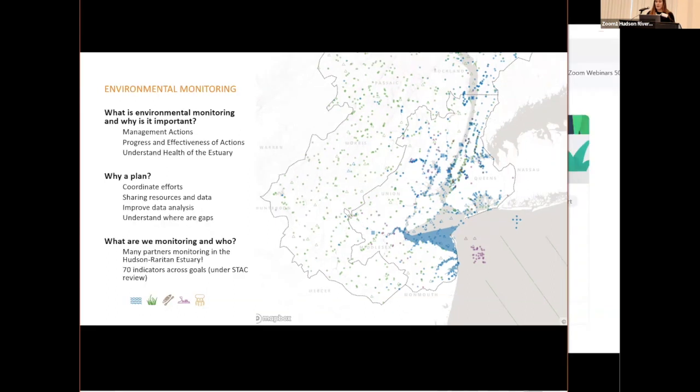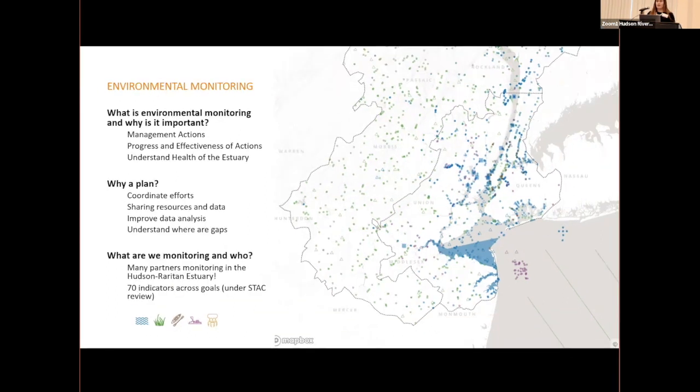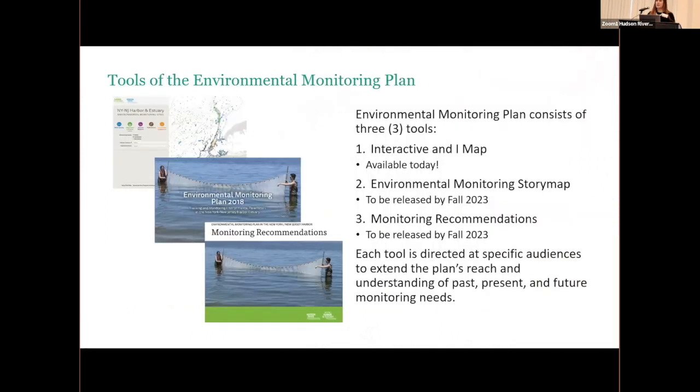And so to remind you all, the environmental monitoring plan comes in 3 tools. The first, which is available today, is the monitoring inventory and interactive map. The second is a digital companion, which we call the environmental monitoring story map. And really that enables users to understand the indicators that provide critical insight into answering some of our core questions. And then we also have a monitoring recommendations report that prioritizes monitoring programs, highlights where our critical gaps are, and suggests funding streams that could help support the continuation of new monitoring activities or existing monitoring activities to achieve our objectives that will then be outlined in our action agenda.